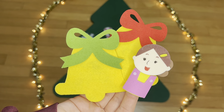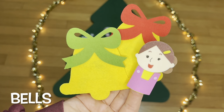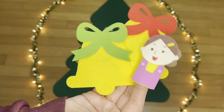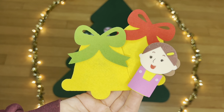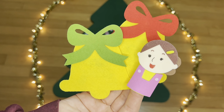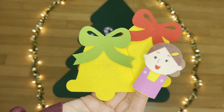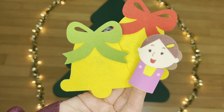Look what else I found. I found bells. Bells are also a Christmas tradition. What kind of sound does a bell make? Ding dong, ding dong. Yeah, we use it for celebrations, right? And to let people know something special is happening, like the birth of Jesus. That's why I like to put the bells on. They make such a wonderful sound and remind me to sing a beautiful song about Jesus.